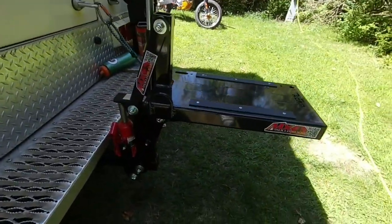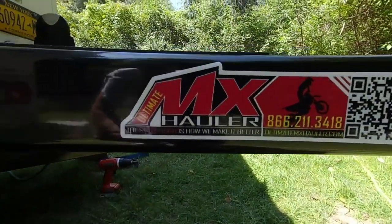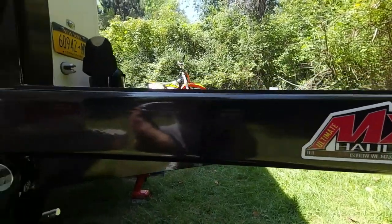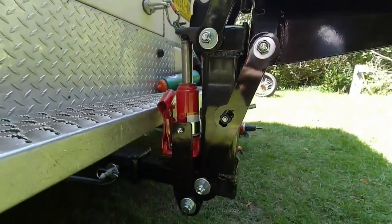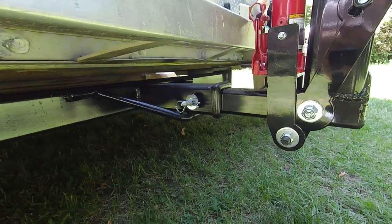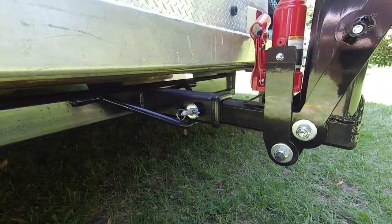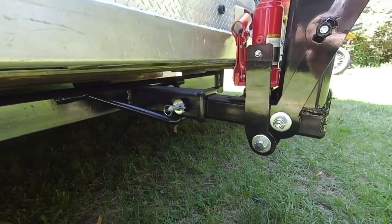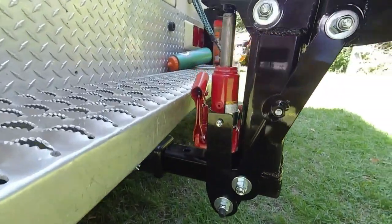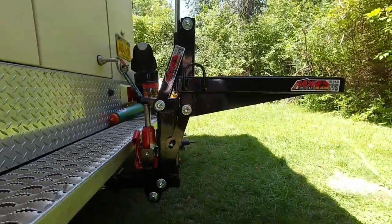So this is the carrier that I got. It is called the Ultimate MX Hauler. And so you can kind of see, it slides into the trailer hitch. It has an anti-wobble pin device that I have in there. It has a little bottle jack that's a part of it. And so it's in the up position right now.